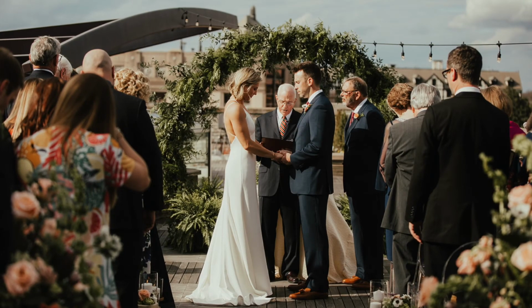If you're trying to create a backdrop for photographs or a backdrop for a focal point, you can do like a patterned wallpaper. That's really hot right now. You can do actual art. Find a local artist to paint a backdrop for you. You can repurpose your ceremony backdrop. So if the ceremony and the reception are in the same place, you can just leave that arbor up.